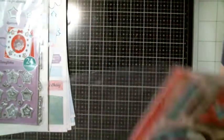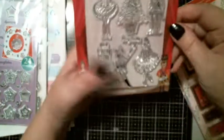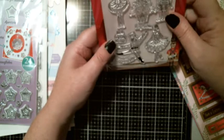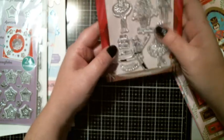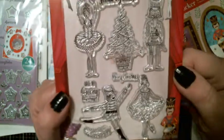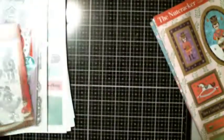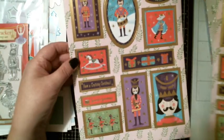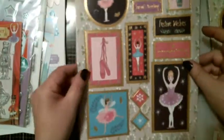The Nutcracker. And the Nutcracker, you get the ballerina, so season's greetings, a tree, the nutcracker, Merry Christmas, have a cracking Christmas, nutcracker, the ballerina again, some leaves. So that's that stamp set. Then we get the little punch out pieces. So we got 2 of them like that. Cute. And then the ballerina one.